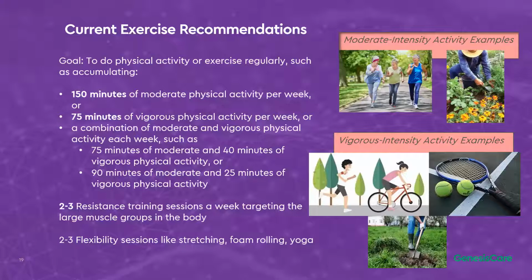2 to 3 resistance training sessions a week, targeting the large muscle groups of the body, and 2 to 3 flexibility stretching sessions, so foam rolling or yoga, which tends to be quite popular with our cancer patients. So these are the ACSM guidelines, the current exercise guidelines for cancer patients.